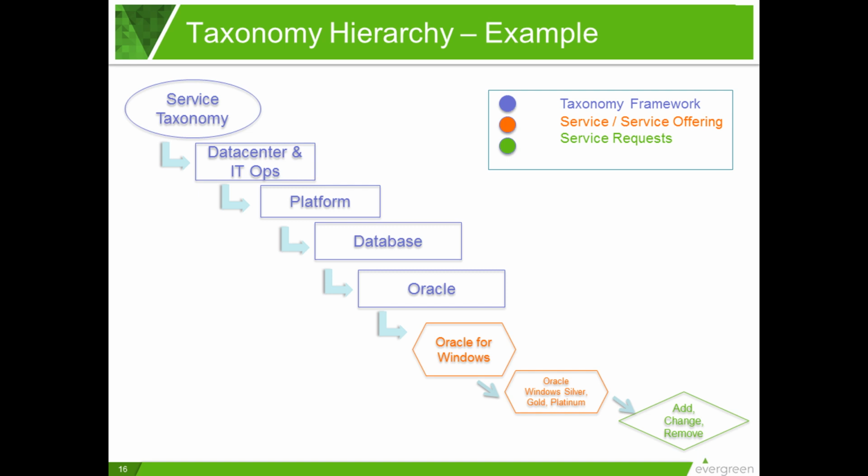Last, you see requests, which are the actions against the service or service offering, usually, as we said, some form of add, change, or remove. The line between where the taxonomy ends and the services begin can shrink or grow based on the variety. For example, what if we only had one type of Oracle service, Oracle for Windows? We would probably not need a service family called Oracle. That would more likely go away, and the service family, or the last level of the taxonomy, could be database, or would be up one level in effect. Right? So you can tell how this can move up and down based upon the number of items to define in a given area.